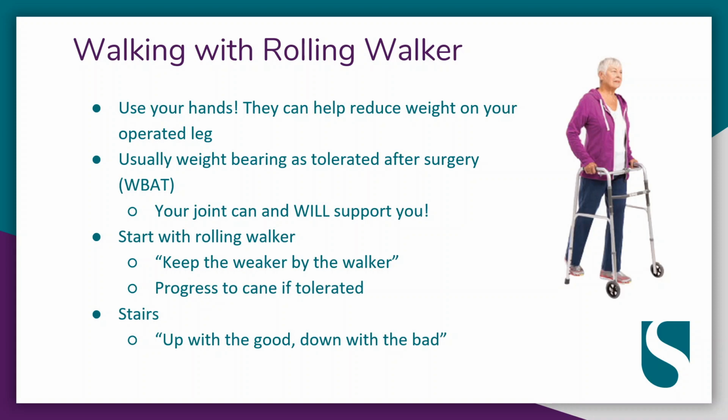And we will go over how to utilize the walker, and we can progress you off of the walker onto crutches, canes, things like that as you progress through your rehab, whether that be here in the hospital, home, or at a rehab facility. Like I said earlier, you are allowed to do stairs. Most of you are probably doing stairs currently, like it says here, up with the good, down with the bad. And we will go over how to do stairs while you're here in the hospital. We want to make sure that you're feeling comfortable doing them, but you're also safe doing them as well.